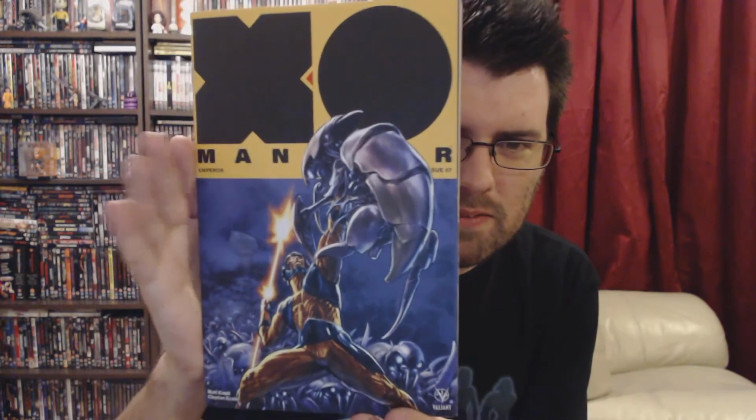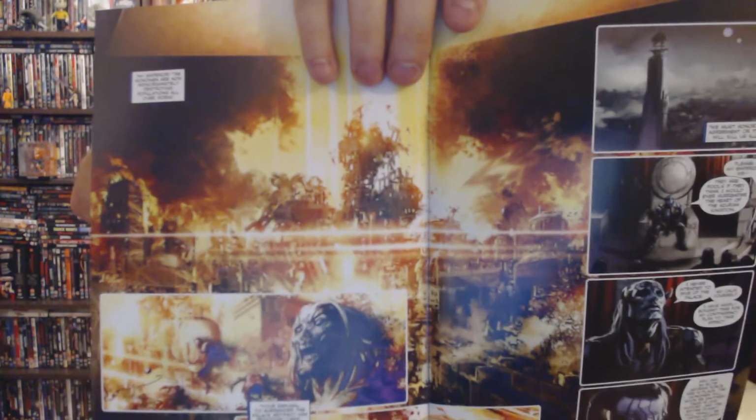This is called, what says Exo Manowar. I guess that's what it's supposed to say. Yeah, Exo Manowar Emperor. I like the cover. That's what I say. And look at the art. Lovely art inside. I can see this being something I would want to read. Oh yes, definitely. Definitely something I want to. The art in this is awesome.